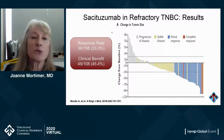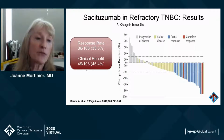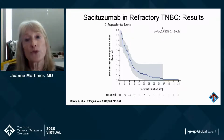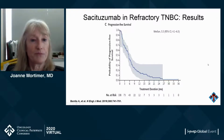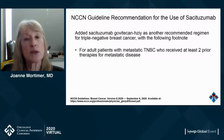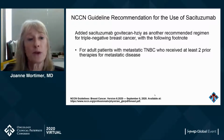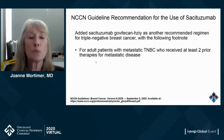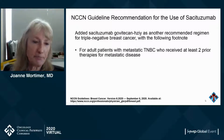This slide summarizes the response rate. The objective response was 33%, and when you add clinical benefit, that is stable disease for 6 months or more, 45% of women experienced clinical benefit. The median progression-free survival for this drug was 5.5 months. So the NCCN guideline recommendations for the use of sacituzumab is to add it as a recommended treatment in triple-negative breast cancer. And the indication per guidelines is that it be used in patients with triple-negative disease who have received at least 2 prior therapies for metastatic disease.